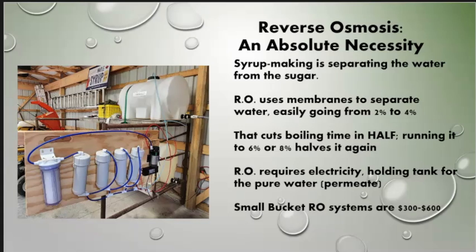Now you have to hold on to 10 or 15 gallons of the permeate. So think about how much sap you have to go through to make an RO machine work, because you have to clean out your RO with permeate after you use it. If you're going to do RO, you have to make sure you have enough sap that you'll have enough permeate left over to clean out your RO afterwards. You cannot clean it out with tap water. You have to have pure permeate to do it. But once you get them up and operating, it's just fantastic.